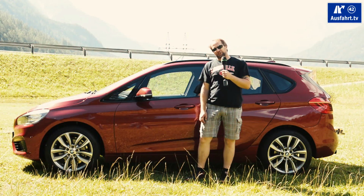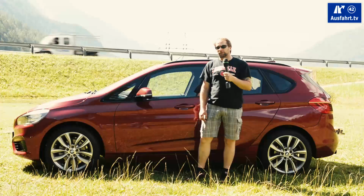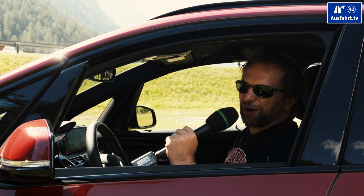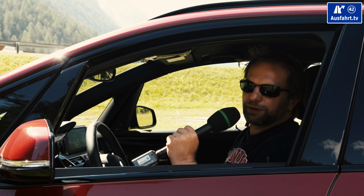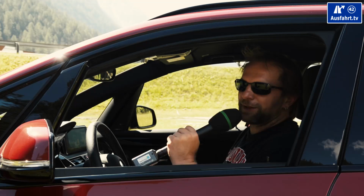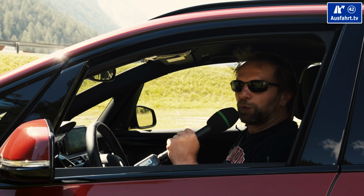It's the next generation of the 1 Series. By the way, you might have noticed I always just said Active Tourer.